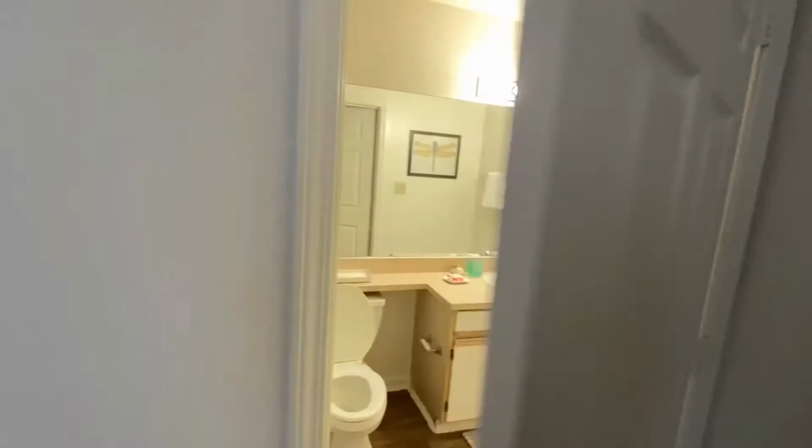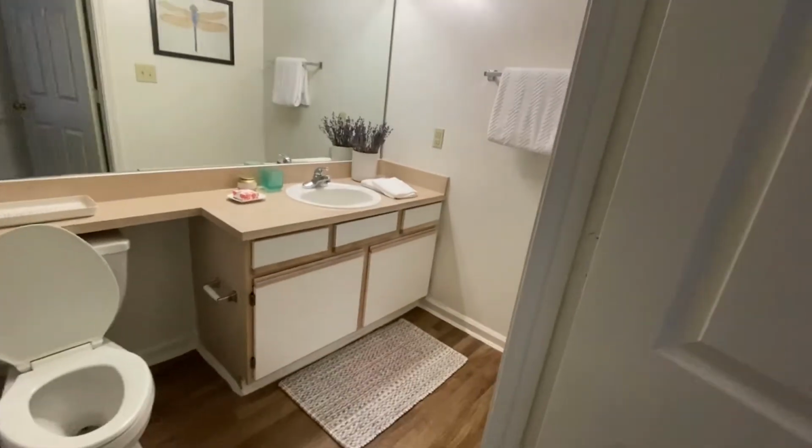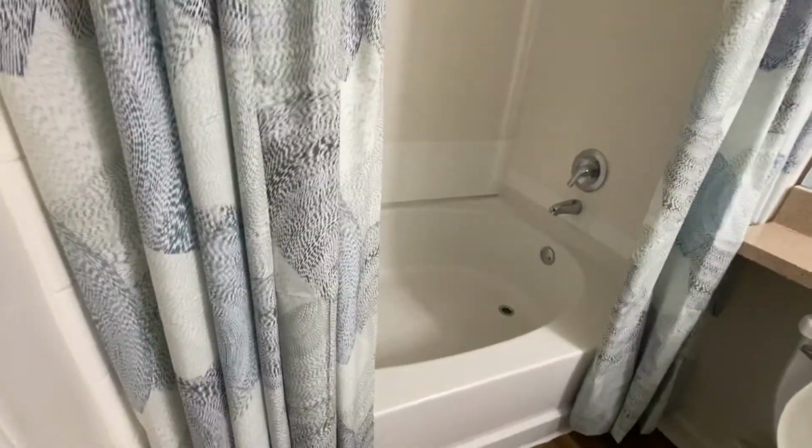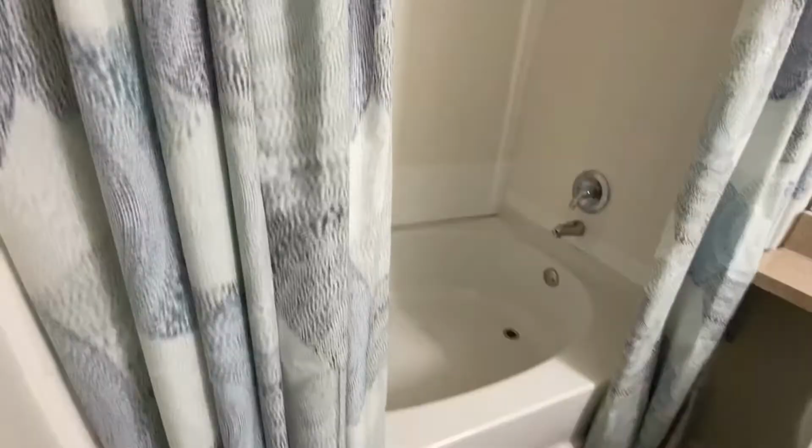The private bathroom. Again, lots of counter space and cabinets underneath. And it comes with our large garden tub.